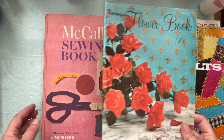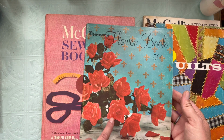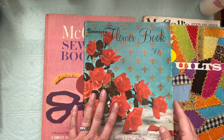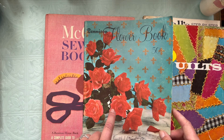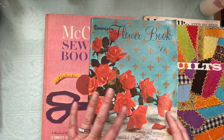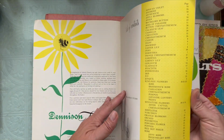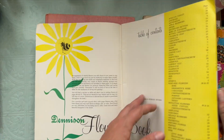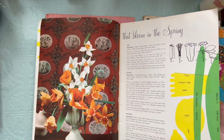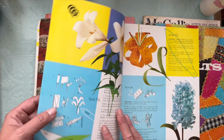Oh, and this is not a sewing book, but it was in here with it. It was a flower making, crepe paper making book. I know I got some of these from my estate sale where I got all my Japanese books. So I will add this to that collection too. But here's the pattern to cut crepe paper, and then you would glue them together.